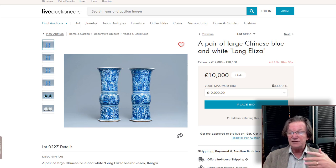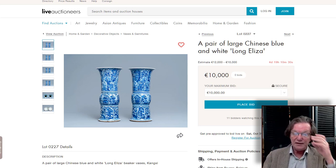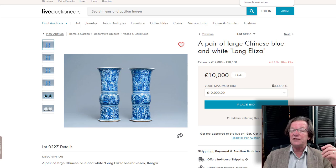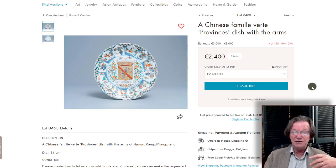If you can buy these for 12 to 15,000, especially, it's a particularly great buy. The opening bid is 10,000 euros. I don't know what Rob's reserves are, but judging by his previous auctions, his reserves are pretty reasonable. He doesn't take things in just to have them not sell.